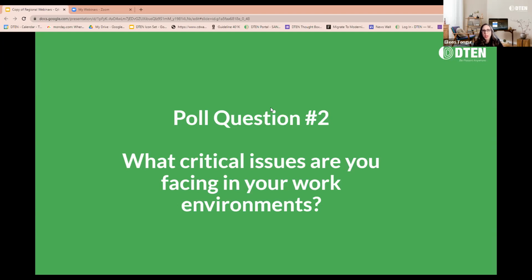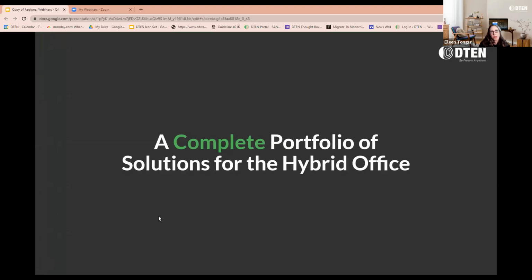So we're seeing a mix of results. Whether that's providing workstations for hybrid employees, encouraging people to even come back to the office, providing employee well-being and safety, or platform conflicts. So it's a bit of a mixed bag, but I see primarily it's encouraging people to get back to the office. And having the right solutions can encourage folks to come back, and with easy to use solutions, they can be productive. So at this point, I think we're going to transition it over to Dave Silberstein. He's going to talk through the portfolio of DTEN solutions for the hybrid office.